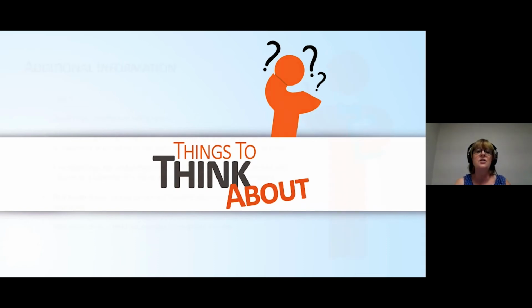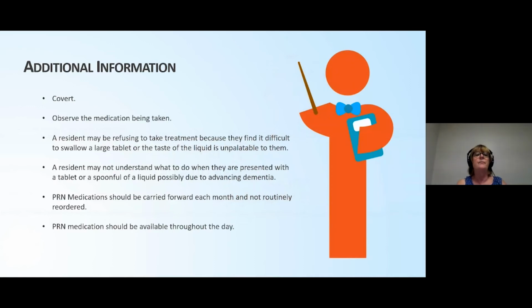Some additional information for you. On covert medications, these must be documented clearly on the MAR chart and in the care plans. Always observe the medication being taken. Observation is still required to ensure the medication is taken correctly and administered in the correct route.